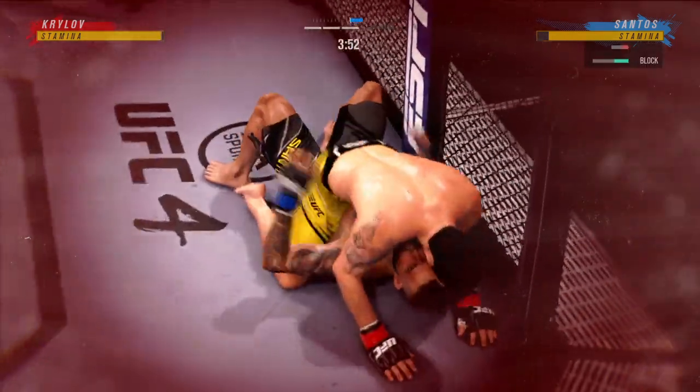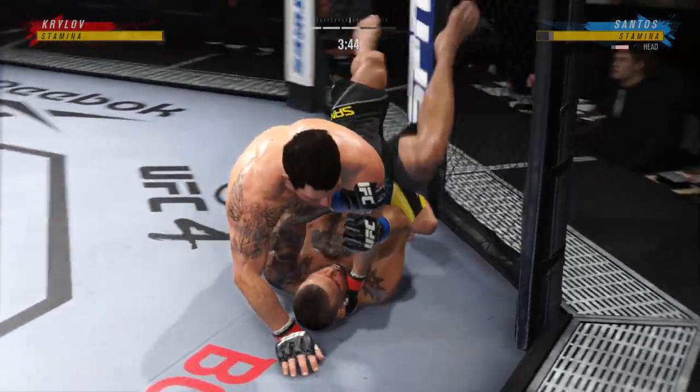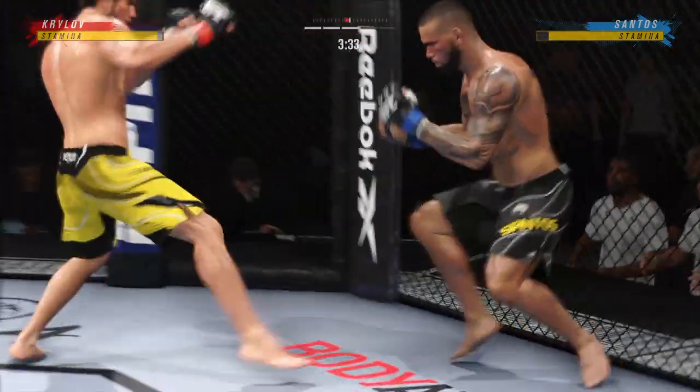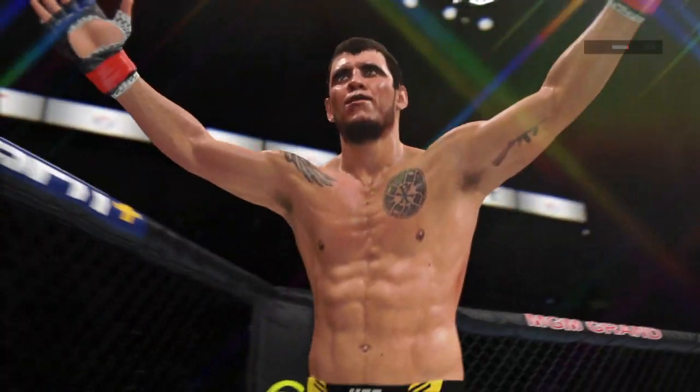Oh, look at him jumping in to try to get the finish. All right, so he postures up here and now figures to rain down some ground strikes. Yeah, the ground and pound will be aplenty from this position. Oh, and he escapes up to his feet. Very nice. And just like that, the fight is over.